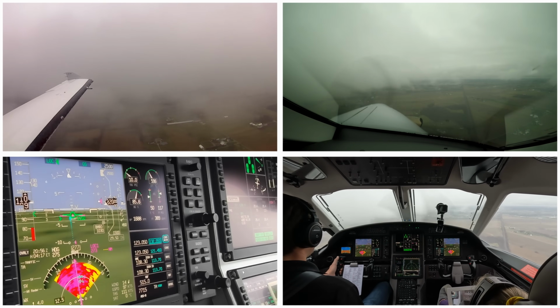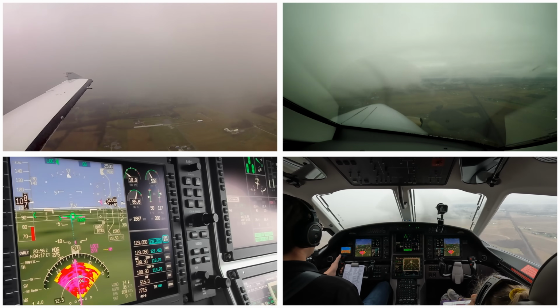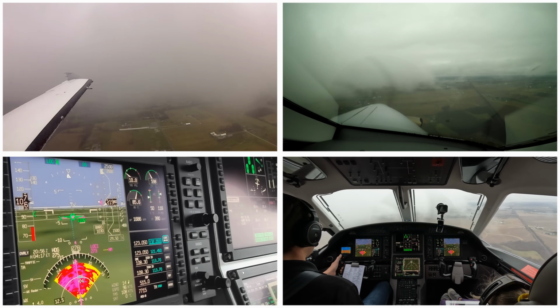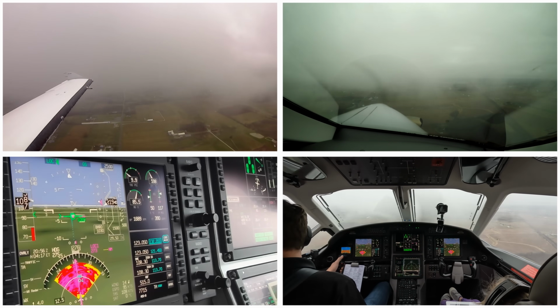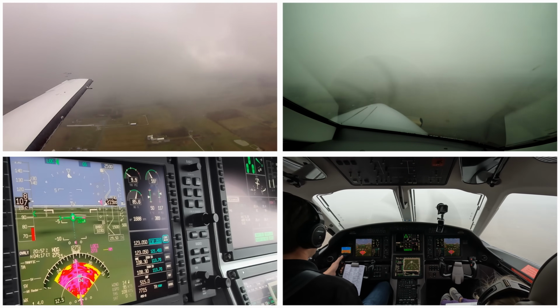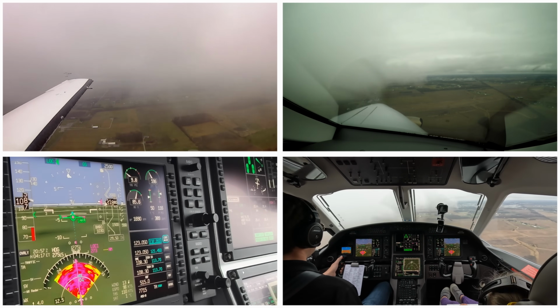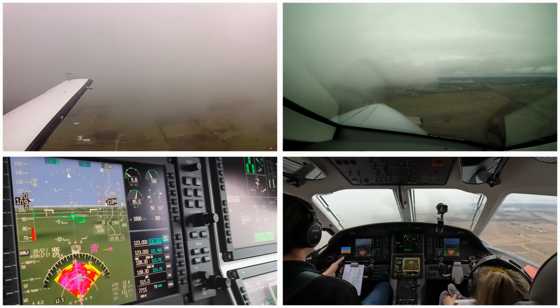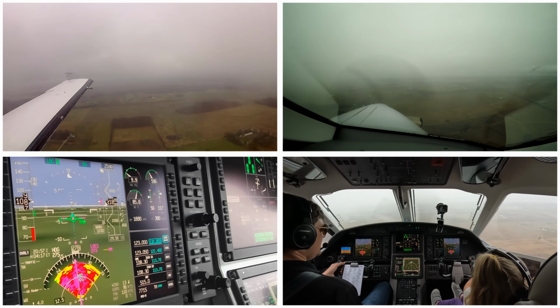And we are still IMC inside the final approach fix, so we can log this as an actual approach. A loggable one for currency. Still got some ice, we'll just go ahead and plan on pusher ice mode here. And there we got the runway in sight.